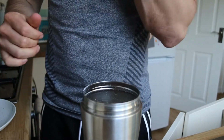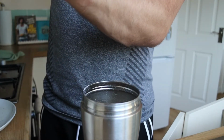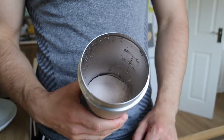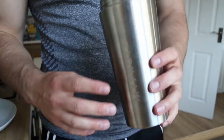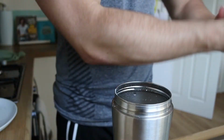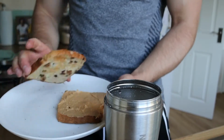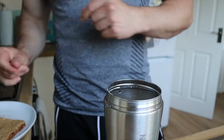So with these bulk powder flavours, have a little bit less water and then spend a bit more time shaking it. It's a little bit more awkward, but the taste is so much better, so I'm probably not going to add much more water than that. I'd say about 1 inch, 1.5 inches, 2 inches maybe, is all I'm going to use water wise. So I've got a peanut butter shake and peanut butter on a, don't know if you can see, cinnamon and raisin bread slice, and that's my post-workout.